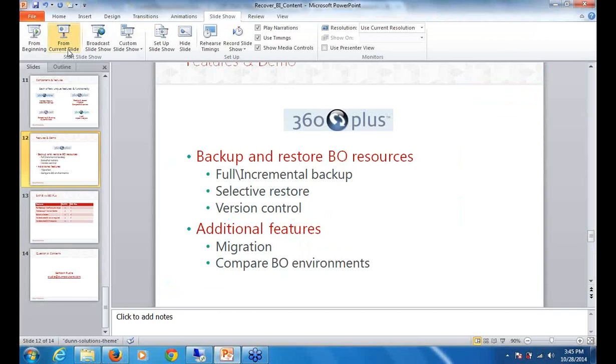Now let's compare this side by side with SAP BI. When we do a full BI server backup using SAP tools, we need to worry about the CMS database and the file system backup being in sync. But using 360 Plus, we don't have to worry about that.